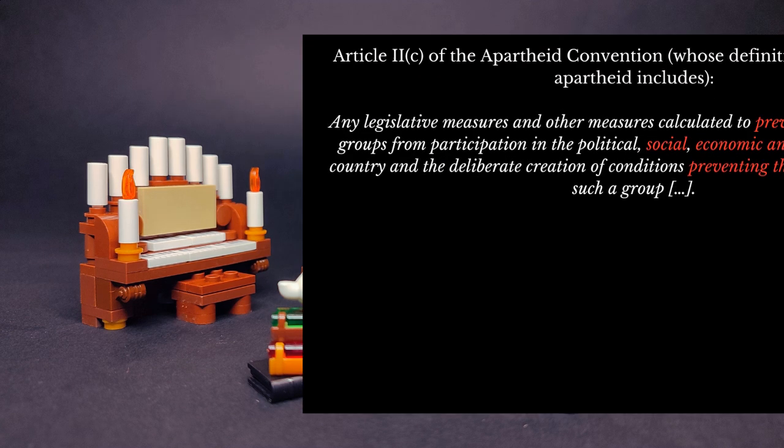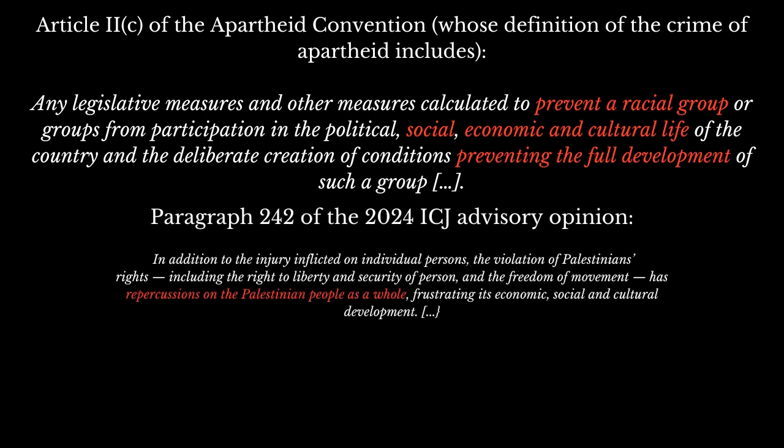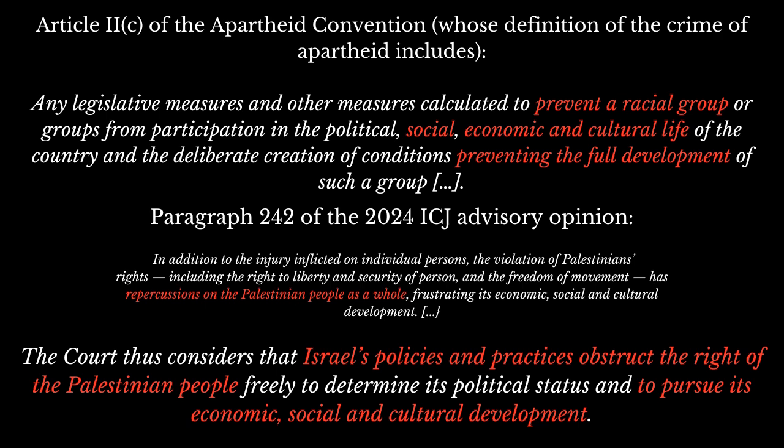For example, Article 2c of the Apartheid Convention states that the crime of apartheid includes, quote, "any legislative measures and other measures calculated to prevent a racial group or groups from participation in the political, social, economic, and cultural life of the country, and the deliberate creation of conditions preventing the full development of such group," end quote. While in paragraph 242 of its advisory opinion, the ICJ finds that, quote, "the Court thus considers that Israel's policies and practices obstruct the right of the Palestinian people freely to determine its political status and to pursue its economic, social, and cultural development," end quote.